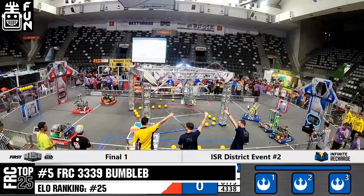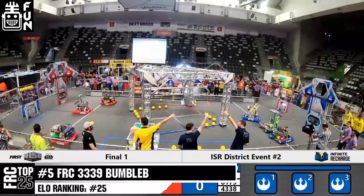Maybe they are a lobot with swerve and a great ground intake. It can shoot from the initiation line as well as in the trench. So just another team that gives themselves multiple angles and spots in the field where they can score from. Just another great season so far. Another great robot for 3339. They'll compete again next weekend at the Israel number 4 event. So good luck to them.